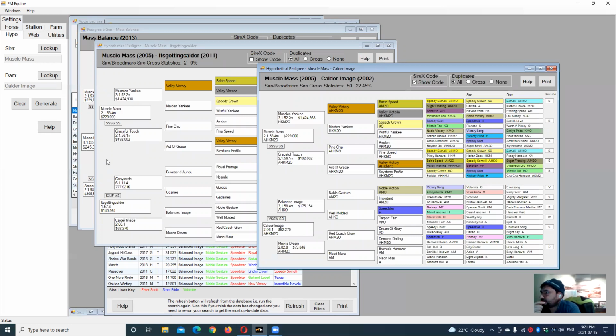Yeah. Definitely. I don't think you need to look any further than that. Those two are the other two. Yeah, gotcha. I like this Muscle Mass. I don't know if I can get him because I don't know if I can get the semen into Australia. But I do like this Muscle Mass.